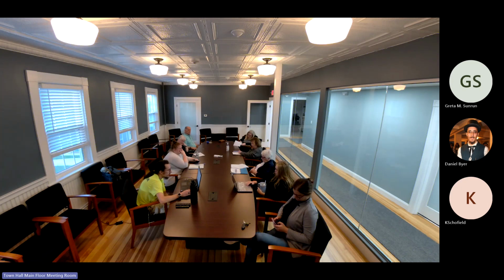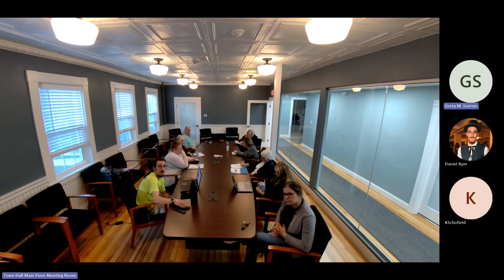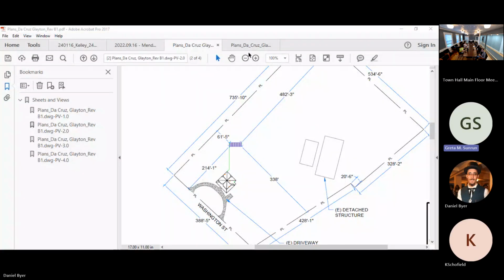So for District, Sunrun, Greta is here. Yeah. And I have the 2 sets of plans, but Greta, if you want to just update us on what you're proposing. Sure. The homeowner had requested if we could move the ground mount to the left side of the property, a little bit closer to the tree line.